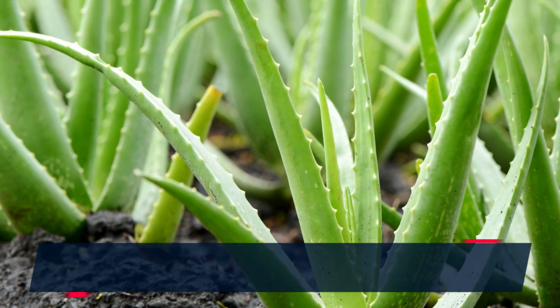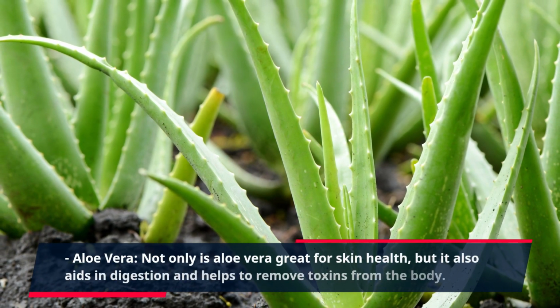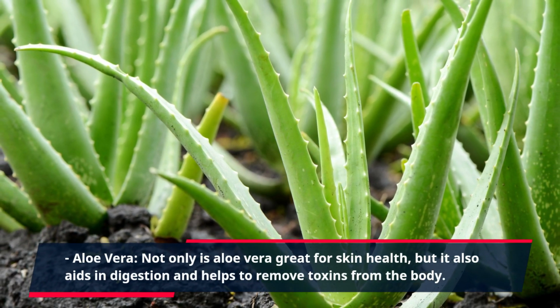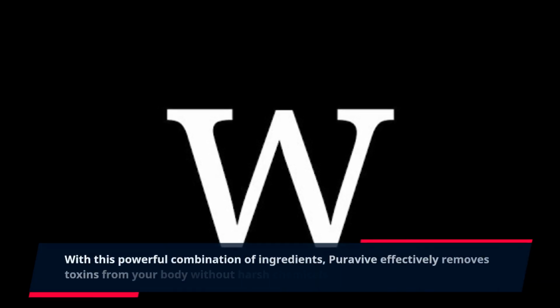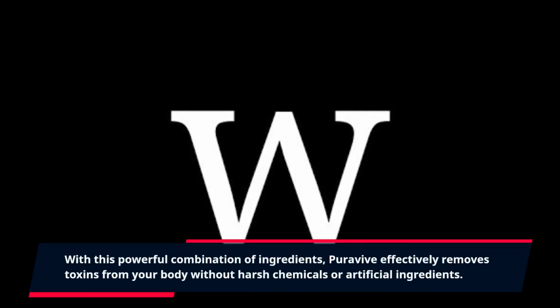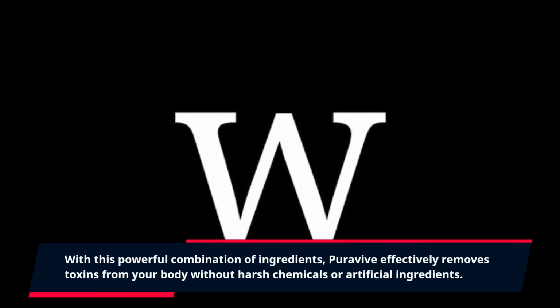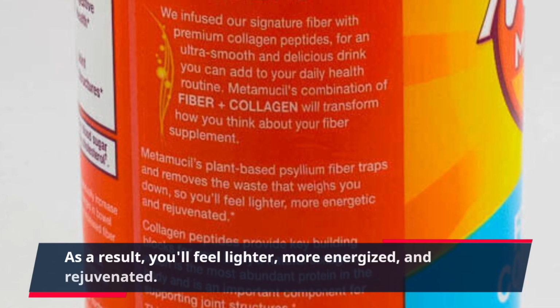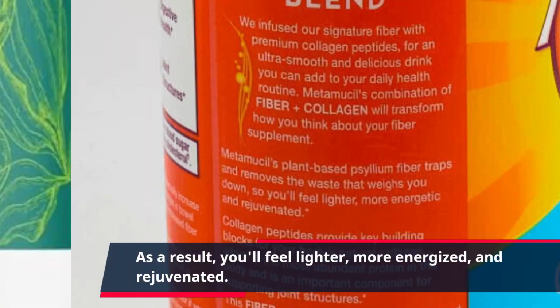Aloe vera. Not only is aloe vera great for skin health, but it also aids in digestion and helps to remove toxins from the body. With this powerful combination of ingredients, Puravive effectively removes toxins from your body without harsh chemicals or artificial ingredients. As a result, you'll feel lighter, more energized, and rejuvenated.